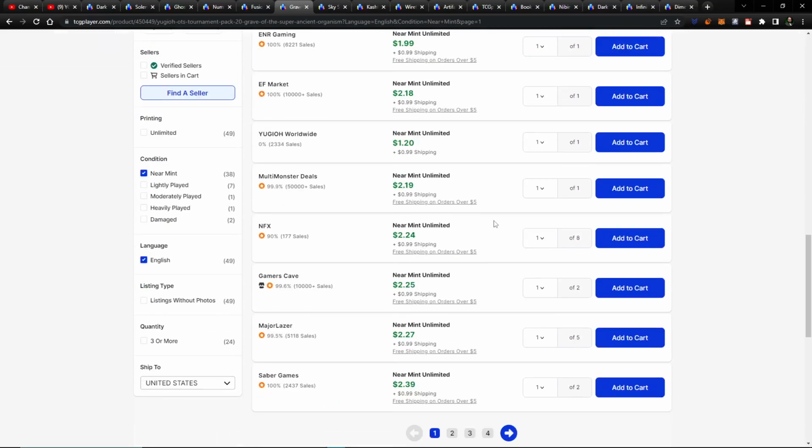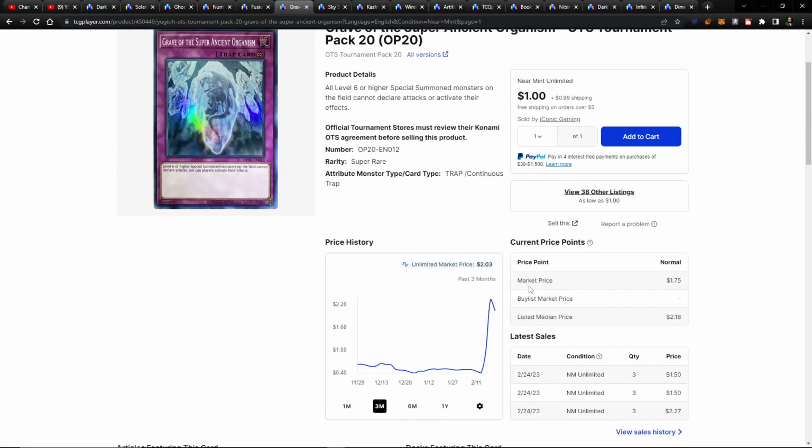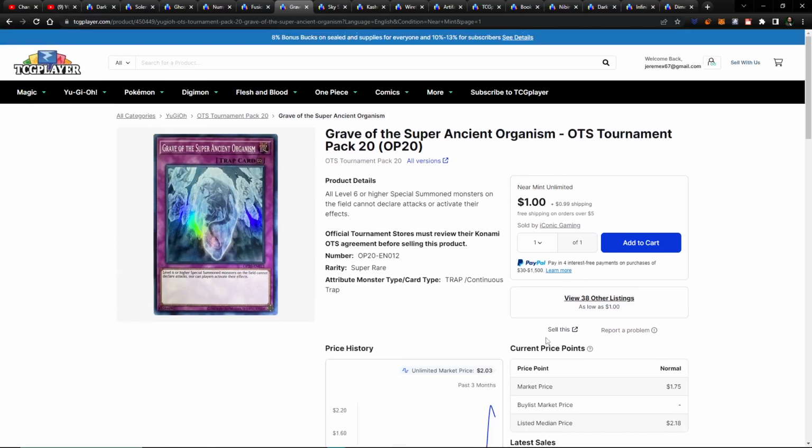I mean, you could let the hype die down a little bit. Hopefully they return. There's one copy at $1 here. But then after that is $1.50, and then it's 2 bucks real quick. So wait until this chart comes back down to $1.50, $1, if you don't have your playset already. Not a bad card to pick up.